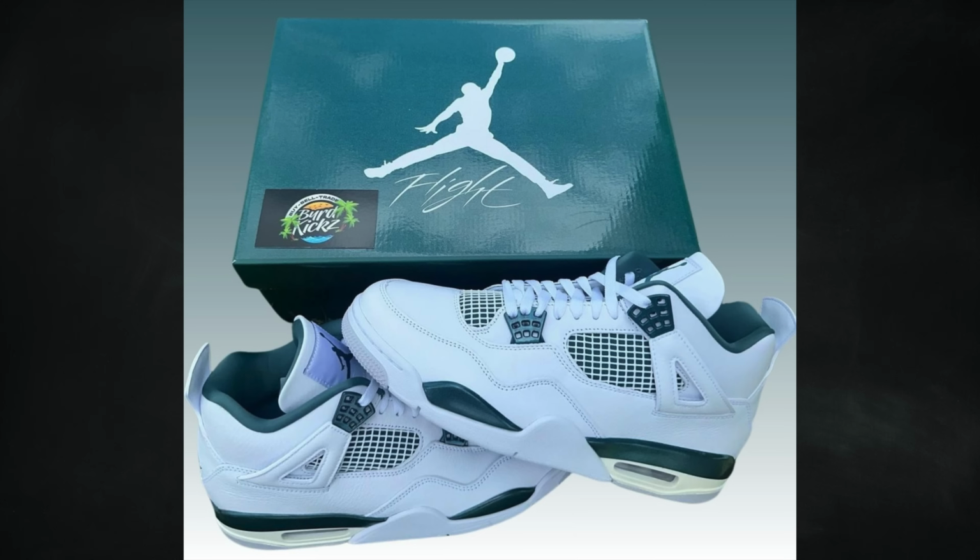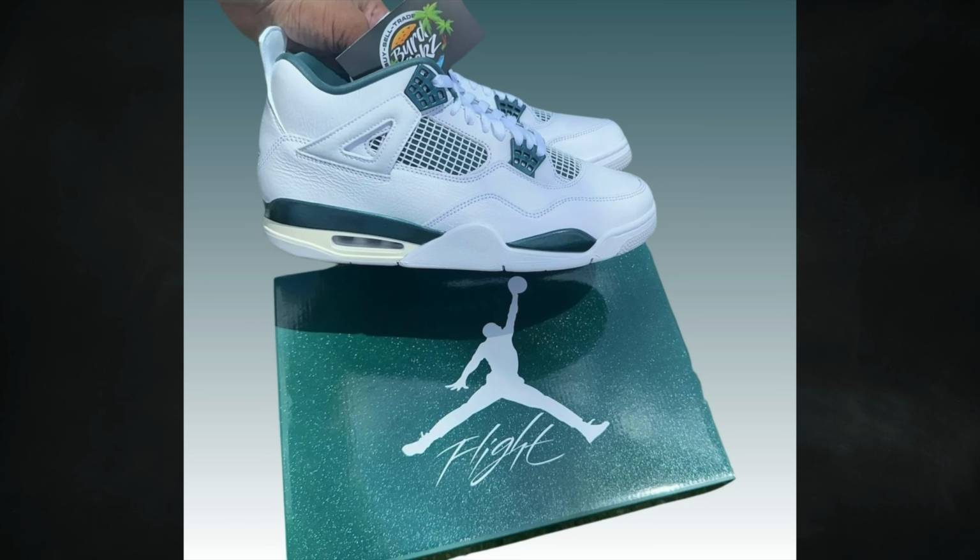I think some people don't like the aged detailing around the Air unit. I get that as well. A lot of people aren't fans of the aged look.